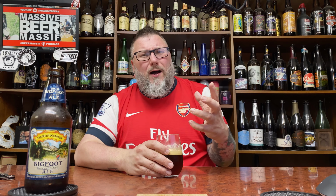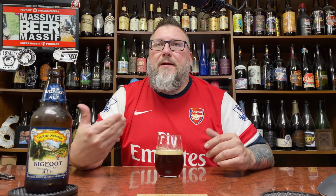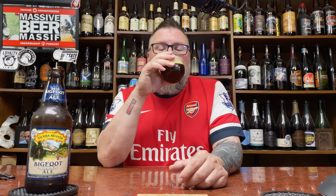Rich, drinkable, oddly enough. It doesn't come off as a hot beer. I mean, it is 4 years old, so you expect that to burn off. But even then, it's not overly sweet. So there is a soft, like I said, tea-like tannic bittering with that caramel. It smells absolutely fantastic. Let's dive in. Cheers.